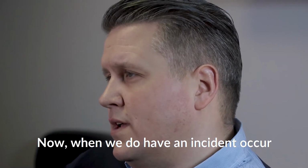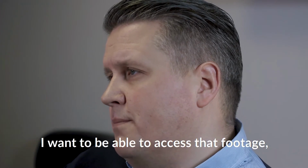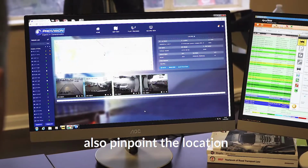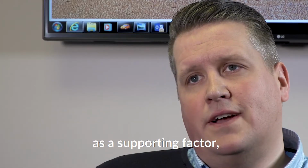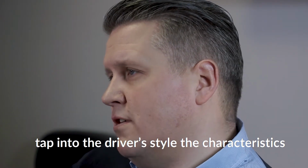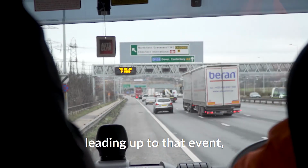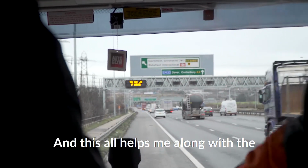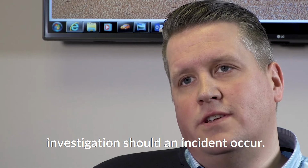Now, when we do have an incident occur, I want to be able to access that footage, also pinpoint the location as a supporting factor, and also on top of that is tap into the driver style, the characteristics leading up to that event from the driver, harsh braking, steering, etc. And this all helps me along with the investigation should an incident occur.